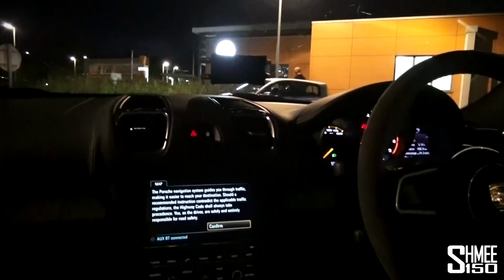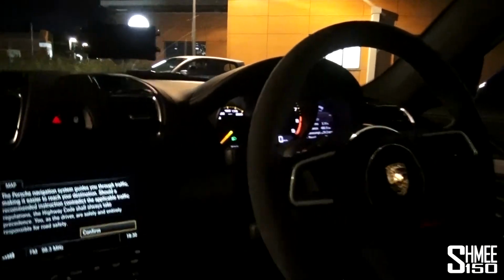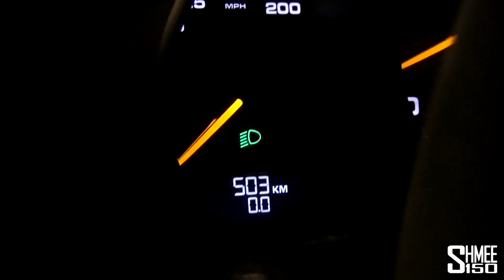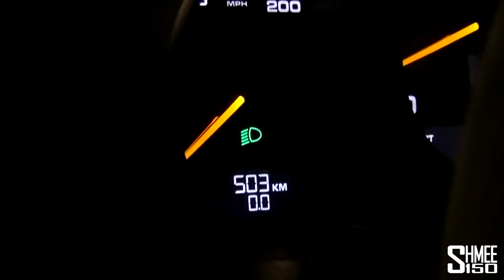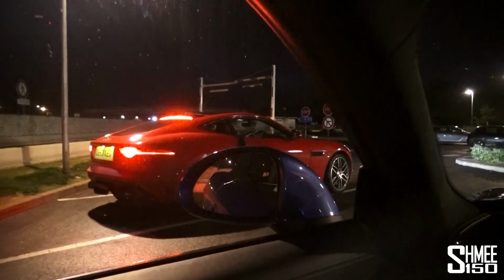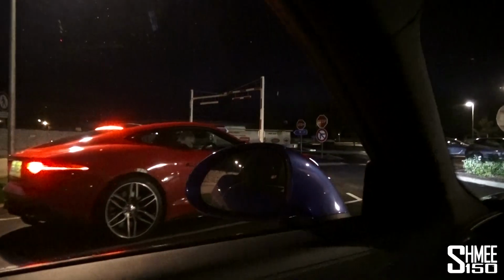Yeah, you've done significantly more miles in this car now than I have. We're up to 503 kilometres, and I think about 180 of those were me, which means you've done about 300. We do indeed, let's roll out. So yeah, I'm 100% sure Paul hasn't got his radio on. Standard. Off we go.